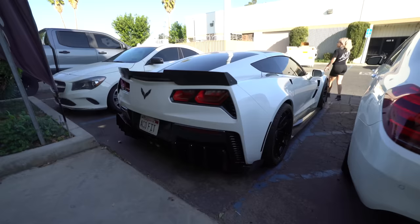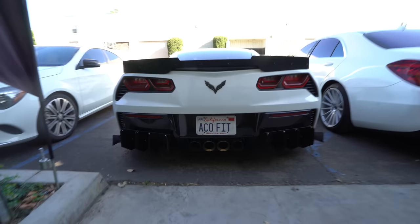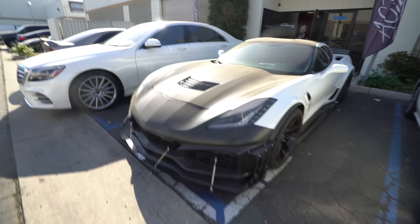So we are at ACD Customs right now to pick the AMG up. Before we see the AMG, look at this Vette with this MFR kit on here. Shout out to MFR, but look how aggressive that diffuser is, dude. Oh my gosh, when I pulled up I was just staring at it. They got the side skirts on here under the other factory side skirt, and this front splitter looks insane.